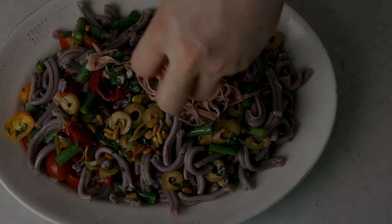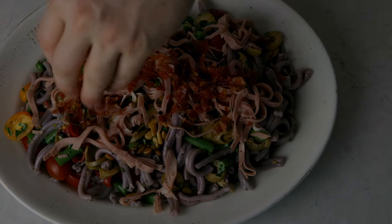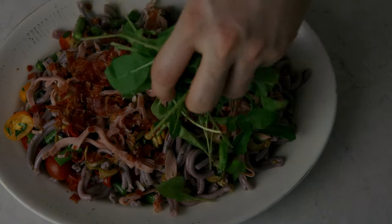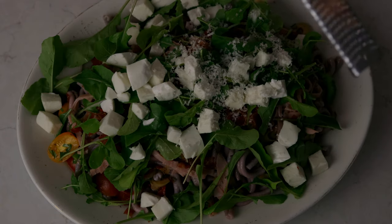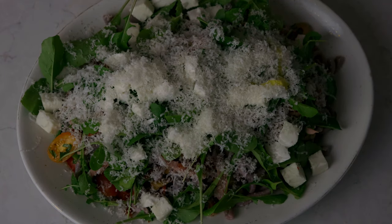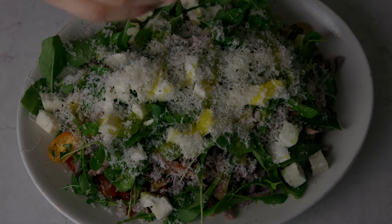Then we're gonna add our meat, so we're gonna add our mortadella and our crispy prosciutto. We're gonna top it with the arugula after that, and we finish with the cheese. I'm putting the mozzarella ball and a crazy amount of parmesan, olive oil, salt and pepper just to be fancy, and boom, we got it.